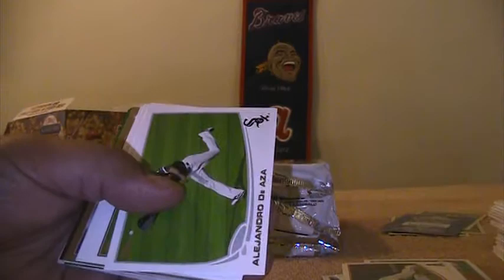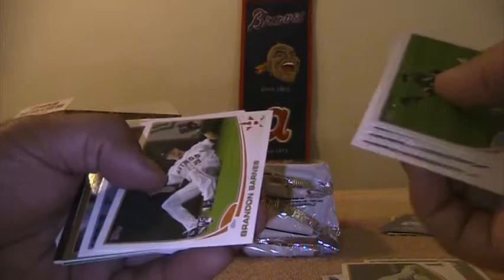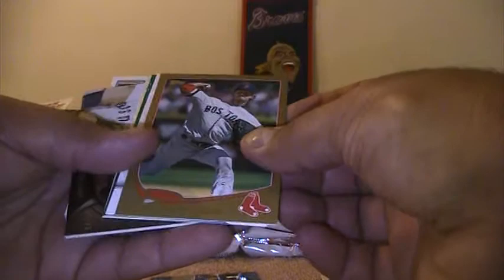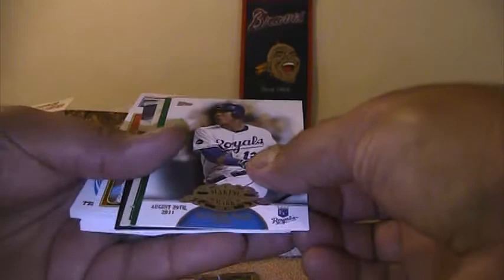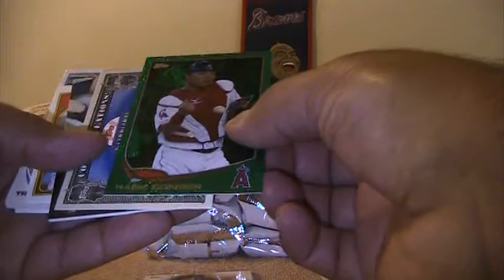Troy Tulowitzki. Mariano Rivera. Matt Cain. Brandon Barnes. CC Sabathia. And chasing history of Phil Niekro. Gold Clay Buchholz. And that's 10-99 out of 2013. Making their mark, Salvador Perez. And a green Hank Conger.